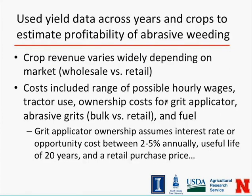All right, and then I do want to just take a few minutes to walk through the profitability of abrasive weeding for some of these different scenarios that I just talked about. So a few things about the methods that we use to look at profitability. So crop revenue is a difficult thing to incorporate into these analyses, and that's in part because it varies so widely depending on the market. So obviously wholesale markets versus retail can bring very different prices, especially when you're talking about vegetables. So we used a mix of USDA statistics and also farmers market prices and grocery store prices to come up with a fairly broad range of possible crop revenues.